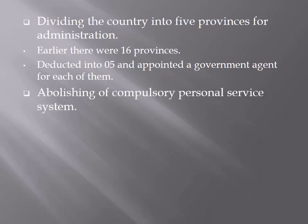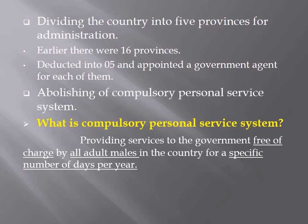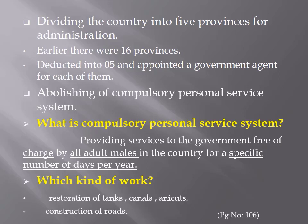The next feature is the abolition of the compulsory personal service system. What is the compulsory personal service system? Do you have an idea? Let's see. The compulsory personal service system is providing services to the government free of charge by all adult males in the country for a specific number of days per year. It means if you were an adult male, then you would work for the government free of charge without taking a salary for a specific number of days per year. Which kind of work? Restoration of tanks, canals, aqueducts, and construction of roads.